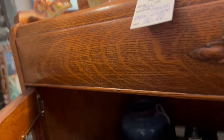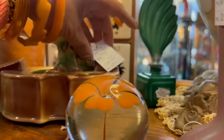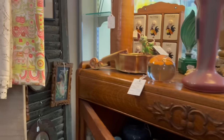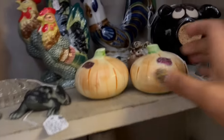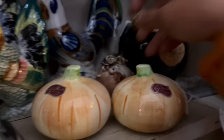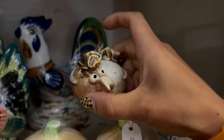$50. Oh my gosh, how did I not notice this? It's $90, the malachite perfume. And this little pixie elf planter, that's at $65 though. There's a lot of good stuff happening over here. Look at these Lefton. Those are so funny. And this weird bird. What's going on with this weird bird?